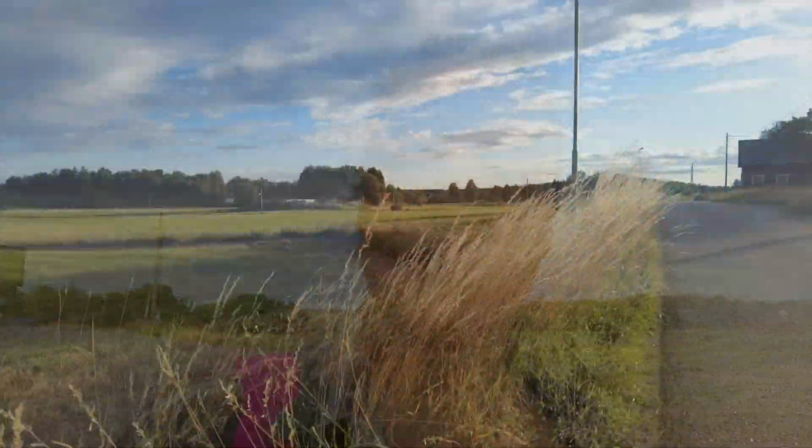But in the meantime, we are thoroughly enjoying our time here with friends and family and chickens, and we're just enjoying relaxing a little bit in the beautiful Swedish countryside.